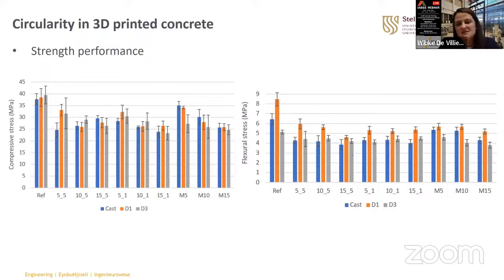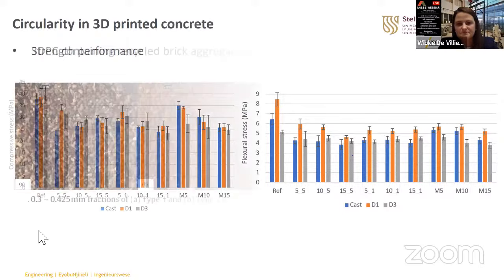This would be expected, since the natural sand aggregate would also have a much higher stiffness than the recycled plastic aggregate. But overall, the specimens did achieve a structural strength which would be sufficient to use. So that's encouraging to see.